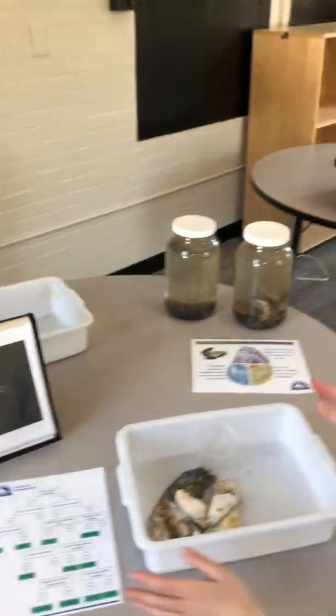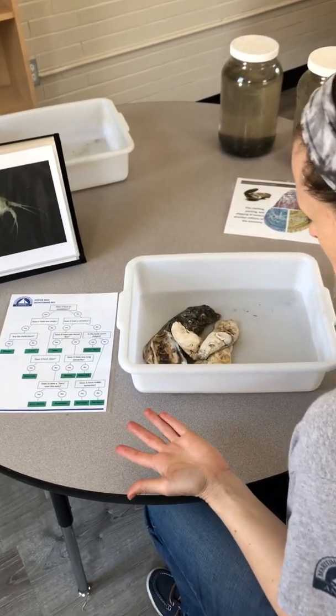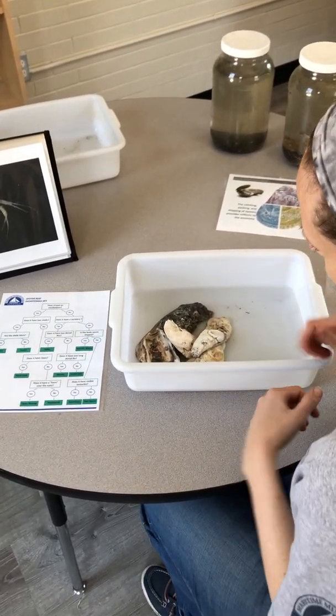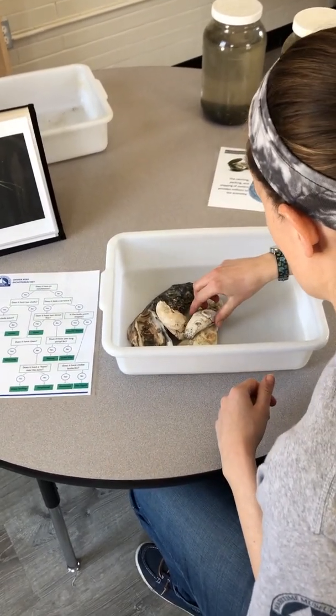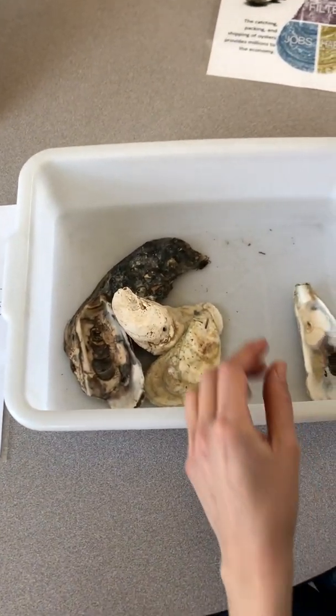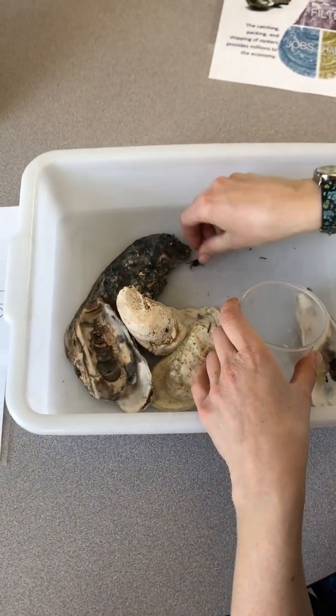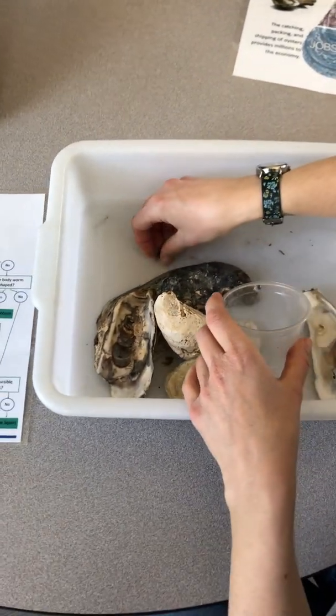So again, these are the critters that live in and among the reef, and I don't see anybody in here right now. Well, that's because I put some shells in here. So where do you think they went? Under the shells. So we're gonna take a look and see if we can find, oh, there's somebody. Oh, if I can catch them. There's a lot of somebodies.